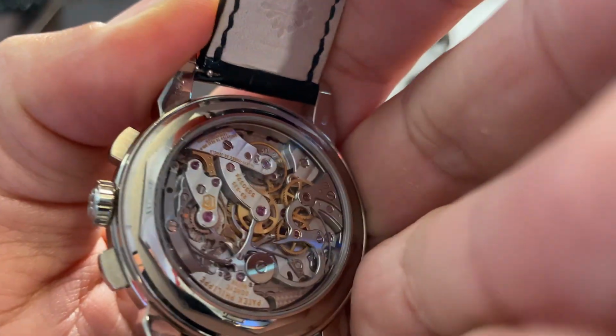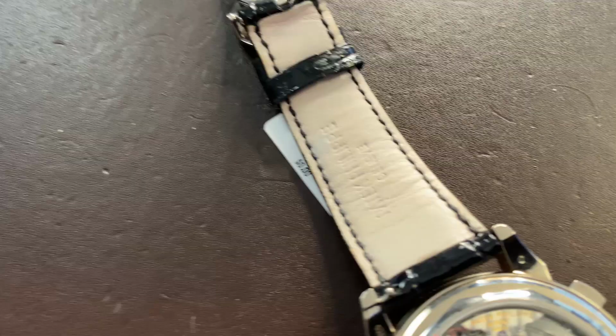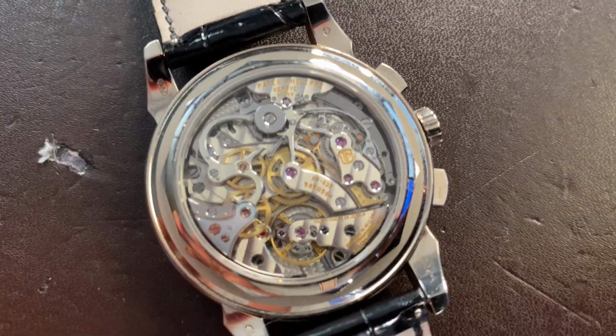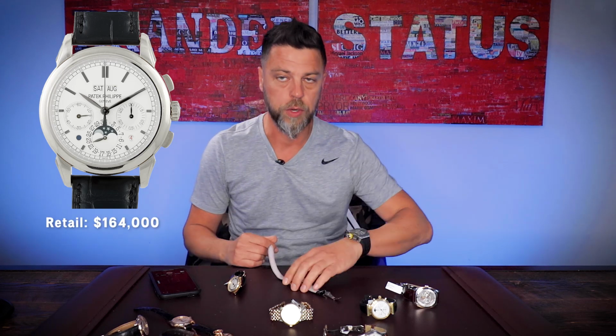Look at the beautiful movement in the back. I have to show that off. This is just watch porn right here. I'm gonna set it down on my desk so you guys can get a better view. Look at that. I mean, is that, as I said, pure watch porn, right? From the Grand Complication series, retail price on this watch is $164,000.